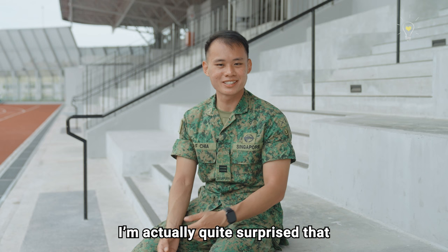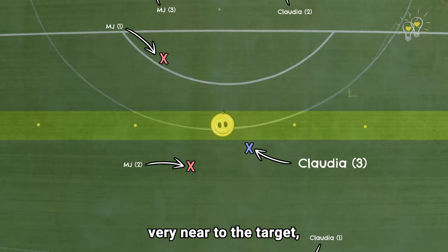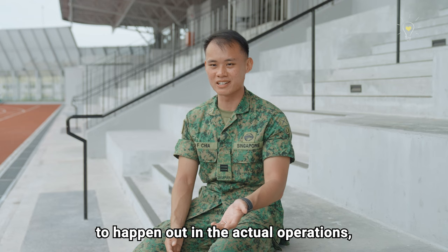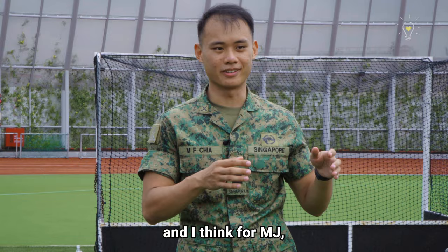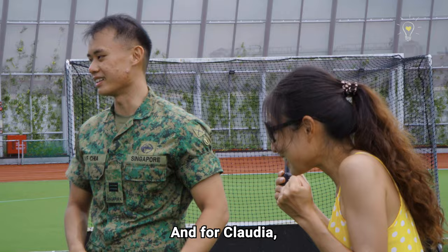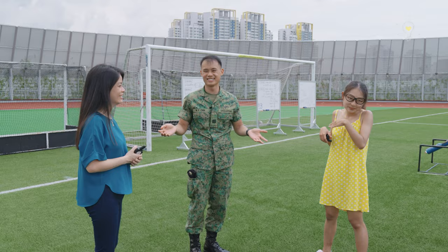I'm actually quite surprised that after I give the initial adjustment, both their shots landed very near to the target. While it's not impossible for this to happen out in the actual operations, it does require a certain amount of skill to get them that close as well. We have come to the end of the challenge, and I think for MJ, you did very consistently across all the shots that you shot out today. And for Claudia, your shots are all really close to the target itself. So I would say that today, both of them are the winners, in terms of consistent and accurate performance from each of them.